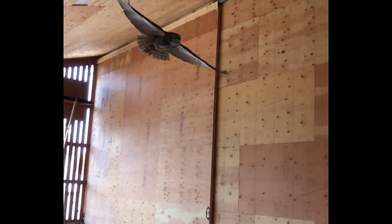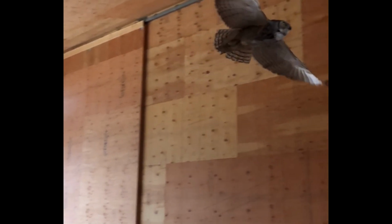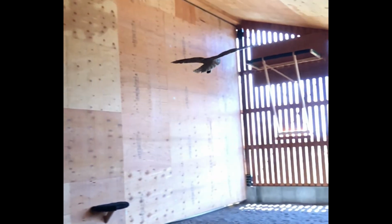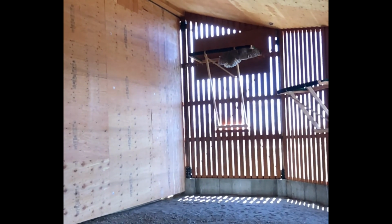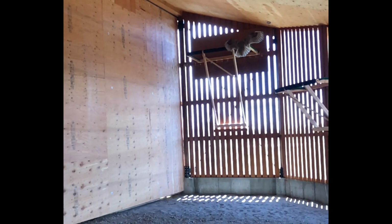You can see he's able to turn really well, and this bird initially came in because he was emaciated, so nothing physically wrong with his wings.